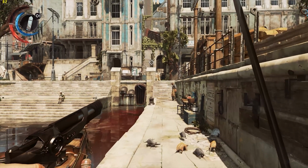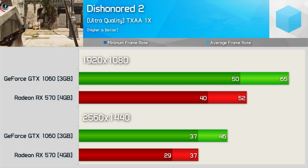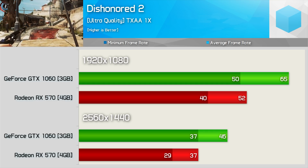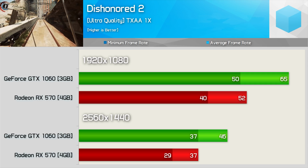Fresh off their biggest win, AMD now suffers through their greatest loss in another title released in November of 2016. Here we see when playing Dishonored 2 that the 1060 is 25% faster than the 570, and that's obviously a big deal. Whereas the 570 dips down to 40 FPS, the 1060 never dropped below 50 FPS.